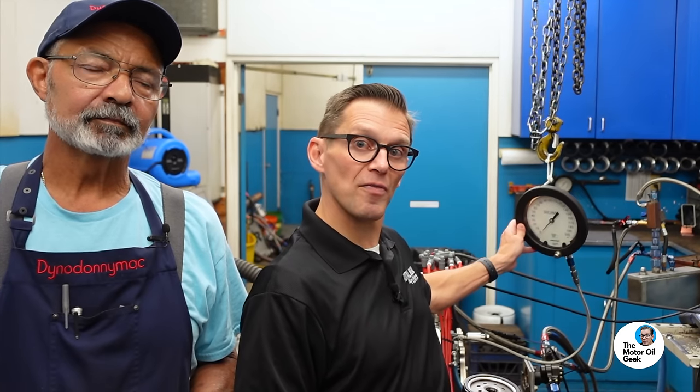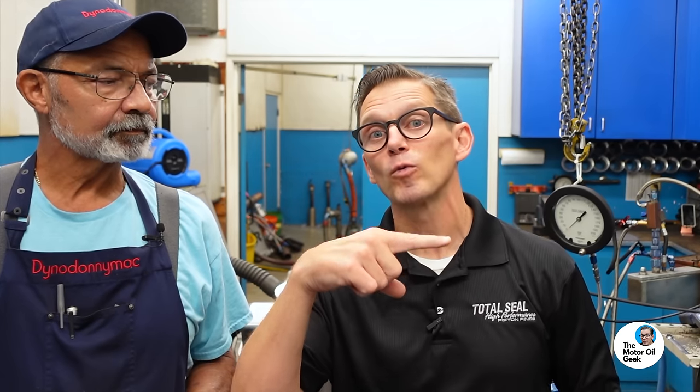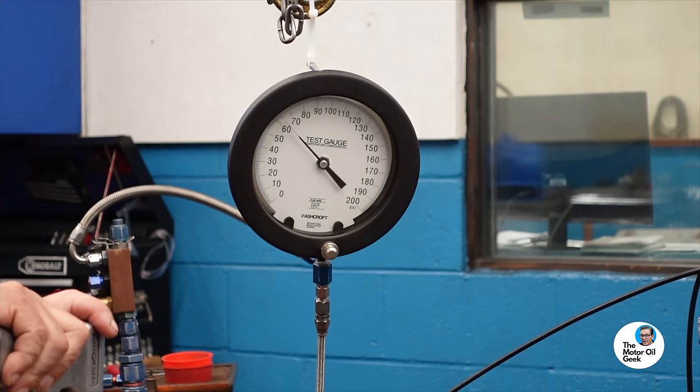Yep. Here's what we're going to do. Don's going to take this filter and we're going to put it on the engine with no oil in it. Then we're going to pre-lube it, like he said. We're going to measure the time. We're going to show you on this gauge how long it takes to actually reach pressure, because until there's pressure, there's no restriction to flow.